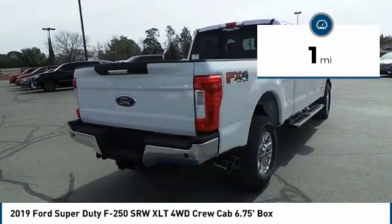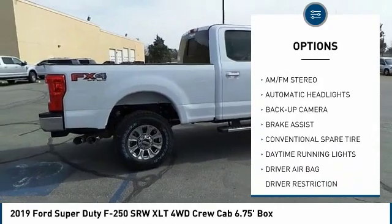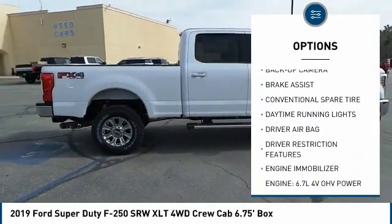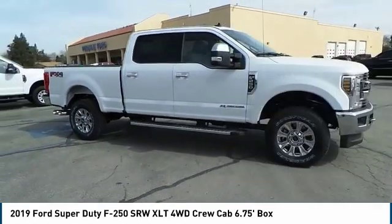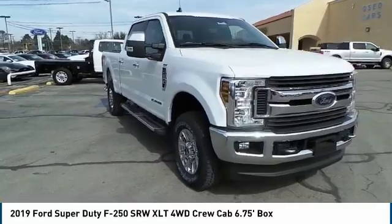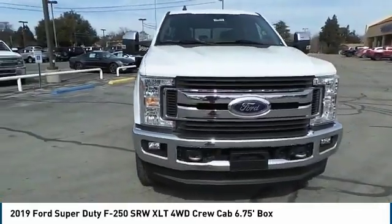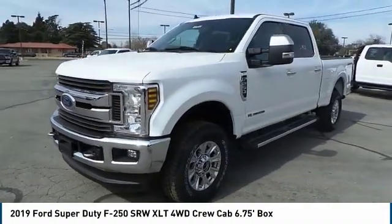Here are some of this vehicle's great options. Tow hitch, anti-lock braking system, backup camera, stability control, traction control, power steering, driver airbag, adjustable steering wheel, four-wheel drive, four-wheel disc brakes. Searching for a dependable vehicle that looks great too? You've found it, so stop in today.